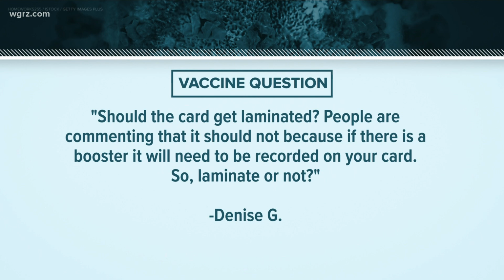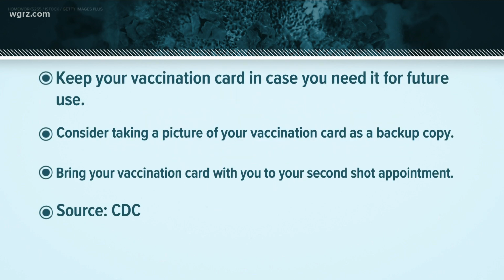So Denise G wrote, should the card get laminated? People are commenting that it should not because if there's a booster, it will need to be recorded on your card. So laminate or not? There have also been reports of cards getting smudged or damaged when they're laminated. So I asked the New York State Department of Health about this to see if it had any guidelines to pass along, and I didn't hear back today from them.